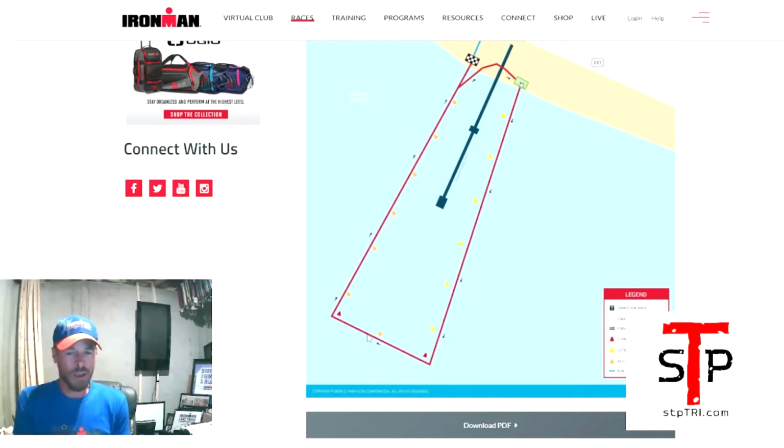But I mean, this back course was wow. Out of my 9 Ironman races and pretty much my 15 half Ironman races, this is probably the most difficult swim as far as the current, as far as the chop, the wind.